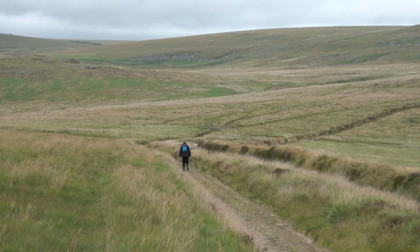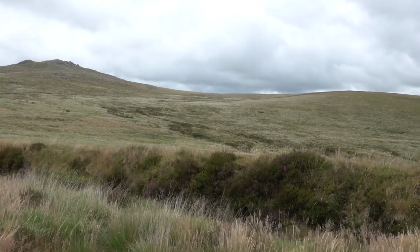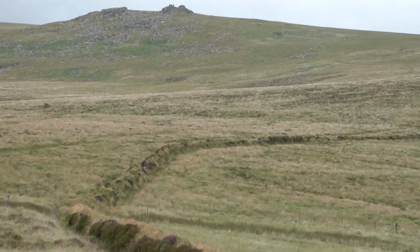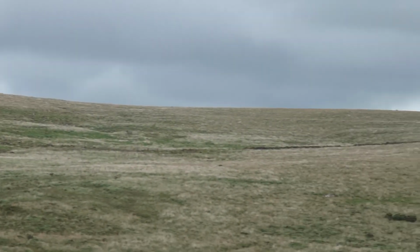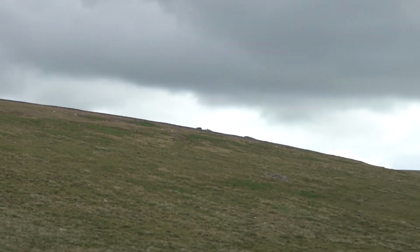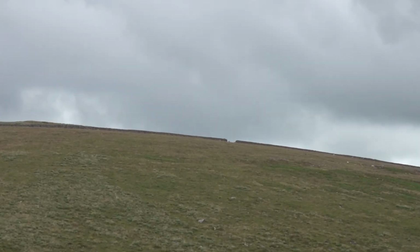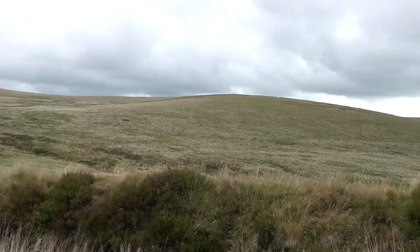A little field gate thing coming up here. Get a really good view on how this wall goes now. And it looks so high up where I went to Hare Tor from last time. Look, there's some gaps in the wall. I probably used a gap in the wall, one of these, wherever the corner is. It rises up above us. It's like the wall is on a hill up there of its own.